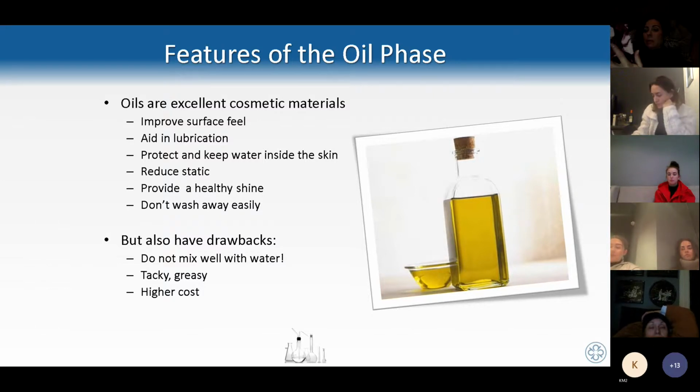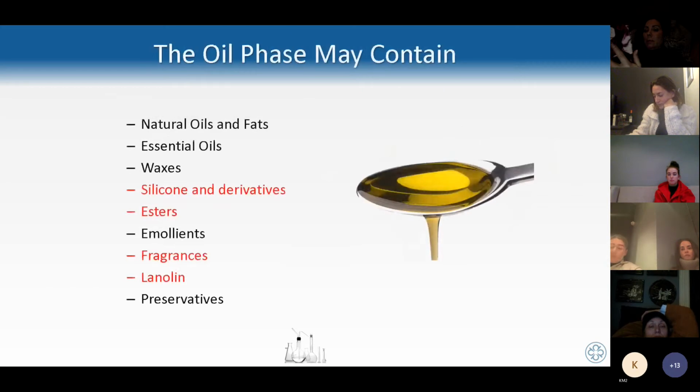One problem with the oils is that they do not mix with water. So this is where the emulsifier comes into play. The emulsifier needs to be put in that formula to create that bond between the water and the oil naturally. All right. So how do you identify oils in a product?